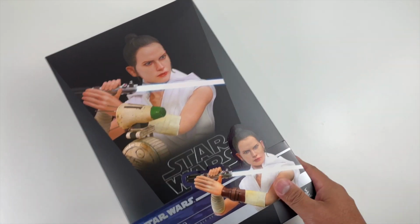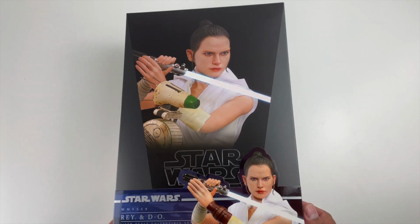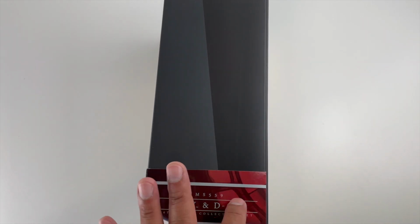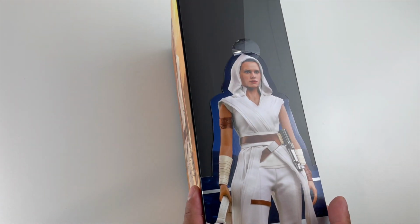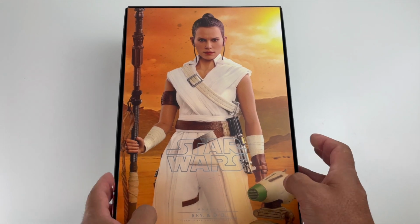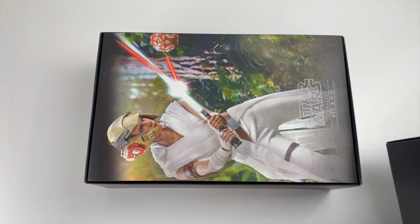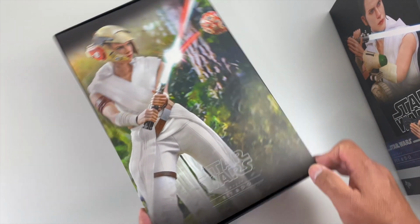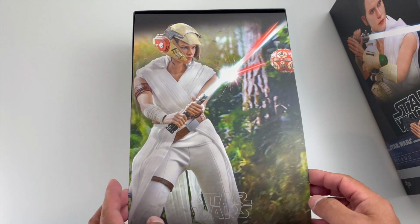Alright guys, before we open her up, let's look at the box real quick, see what we got here. Rey and Dio, Star Wars. Box art's really nice. It looks like that is the window of Palpatine's throne area. The picture in the back looks way better than the picture in the front. I wish they would have put that picture up front. That looks amazing. Let's get this opened up and see what we have inside. Well, that one's even better. Well, I don't know, par between the back one and this one. That one looks really nice. Rey wearing her training helmet, similar to Luke Skywalker there.